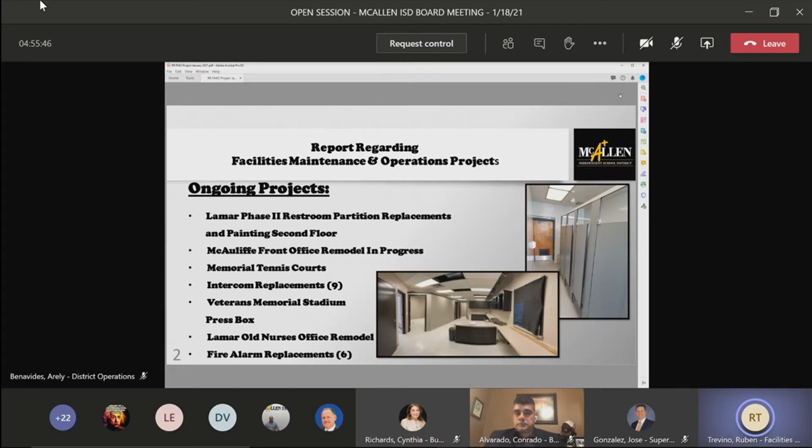On the center picture there, you'll see the McAllen front office remodel. That's at about 90% complete. That picture was taken last week. I think the only thing pending right now is the data drops, and we will be moving the front office personnel into that new area.